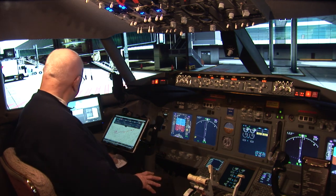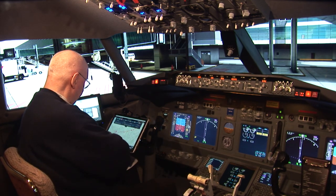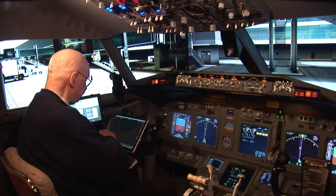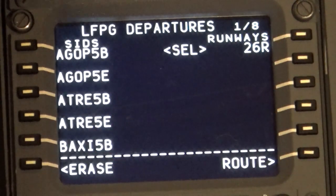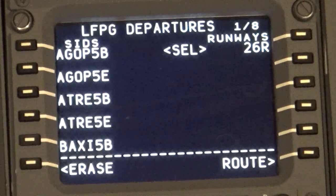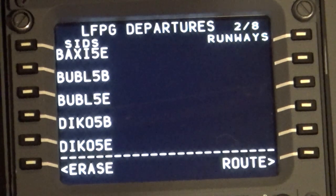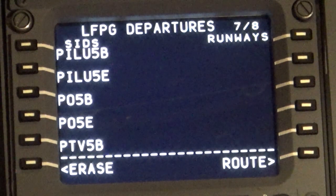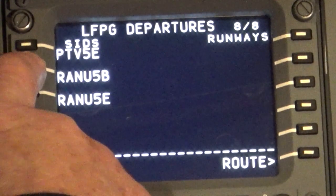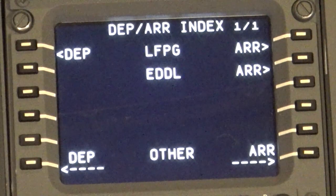Right, we have our clearance, so we're going to go to 26 right, which is good for us. So 26 right, so we'll put that in. That means we will be using the RANUX 5 X-ray departure, RANUX 5 Bravo, I should say. So RANUX 5 Bravo, and we will put that in for our arrivals.